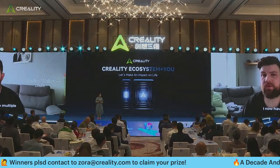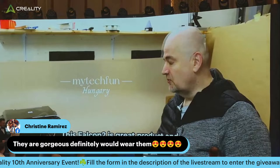Has allowed me to create a wide range of products. I now have multiple Creality printers, as well as the Falcon 2 laser engraver, a CR-Scan Lizard, and a CR-Scan Ferret Pro. Now the Falcon 2 Pro that we're using is a non-stop staple here in the shop. Because this Falcon 2 is a great product and currently my favorite diode laser.